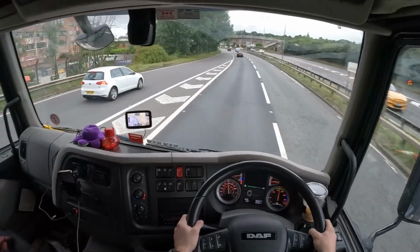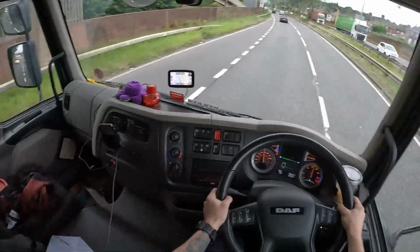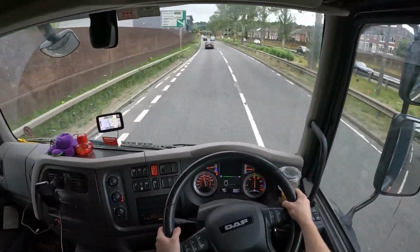This guy does not know what he's doing. He's driving very slow. He needs to go in front or behind me, not to the side of me. I hate when people do that.